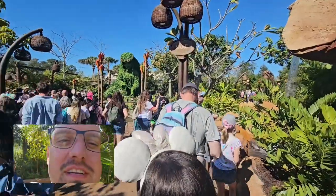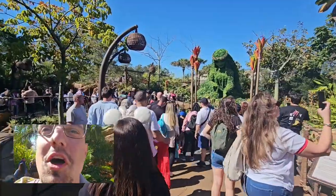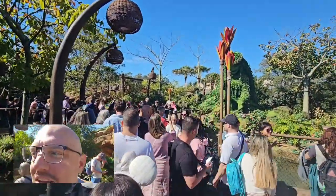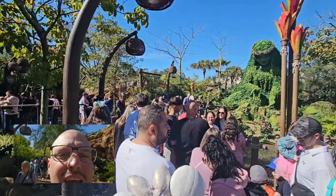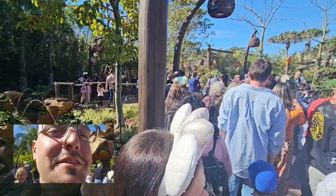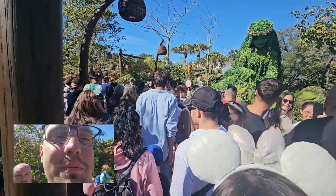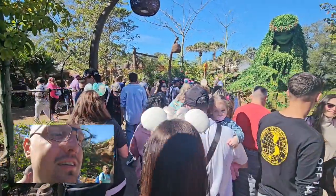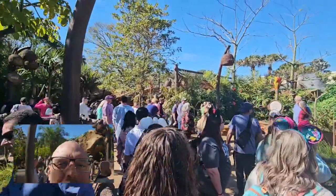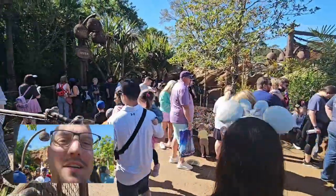It is very busy in this experience right now. And there's a little bit of a log jam here in the center, just trying to get through. It's a little difficult because it doesn't look like there's any sort of limit on how many people they're letting in to do the walkthrough. Very crowded in here.